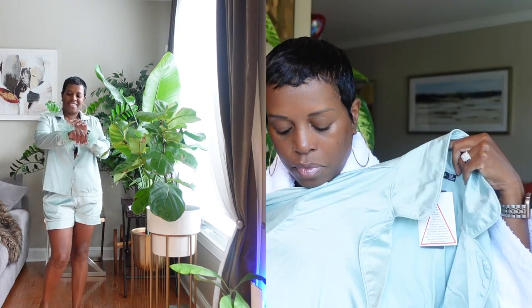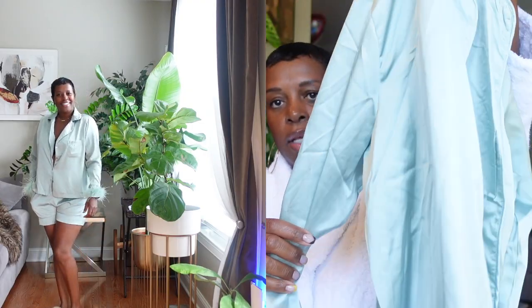So these will do, and it is so adorable. Love the feathers here on the end. It just gives it a real nice grown and sexy touch to me. Nice little collar here. This is in a size US 10, and it's the satin feather pajama short set, and it's in sage. Nice little pocket here in the front on the left side. So one little pocket there.